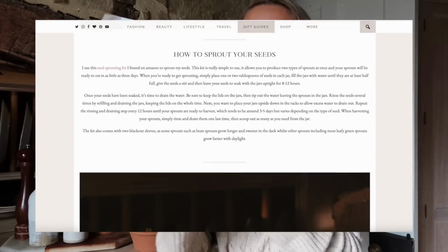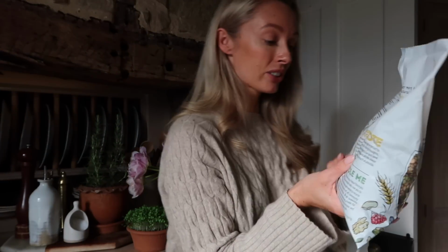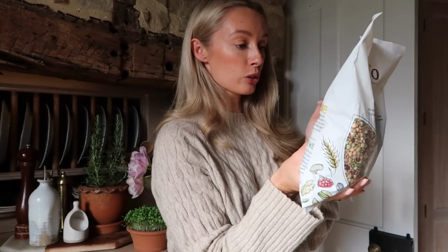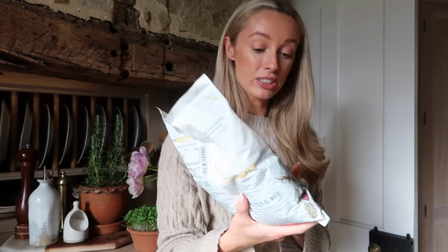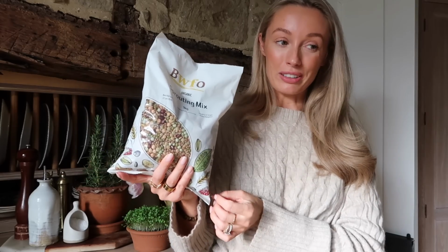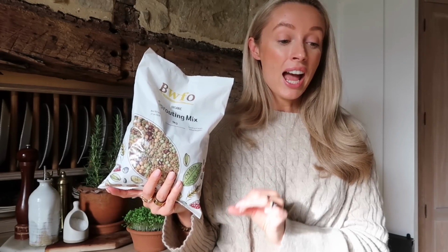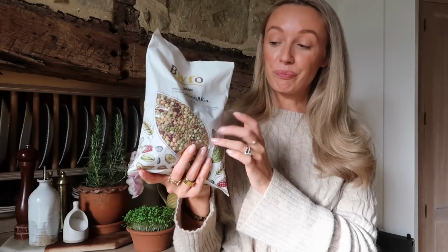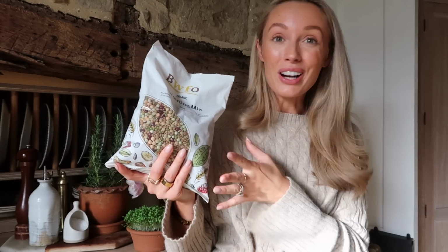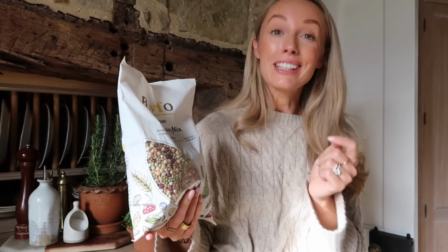It's so easy. So I've gone ahead and bought this, which is a sprouting mix. And we've got in here mung beans, green lentils, brown lentils, chickpeas, aduki beans, and peas. So I've never done a mix quite like this before, but I'm going to try sprouting them in the exact same way as I did my trusty broccoli sprouts, and hopefully within a few days in the next vlog we'll be able to see what kind of different variety this pack will yield.